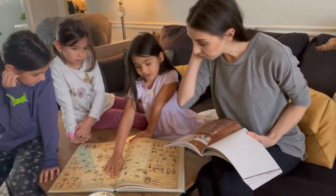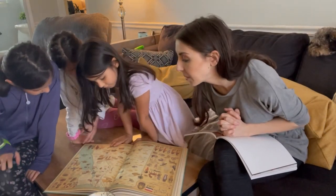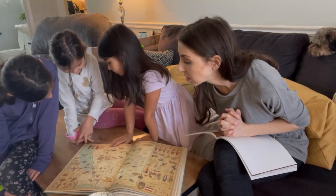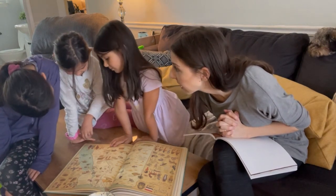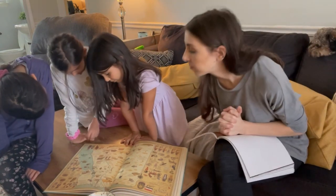Where's the Nile River? Find the Sinai Peninsula. Lola, where's the Sinai Peninsula? No, a peninsula is a piece of land, not a fish.